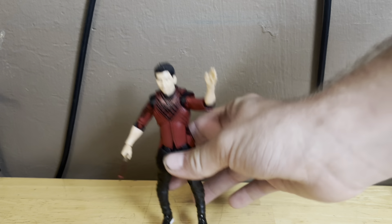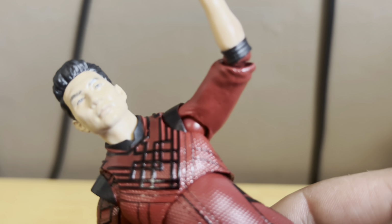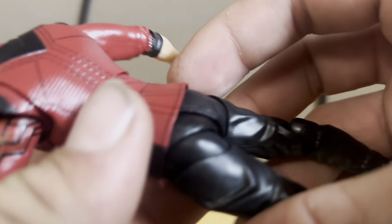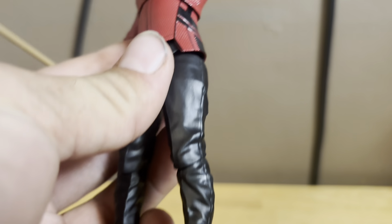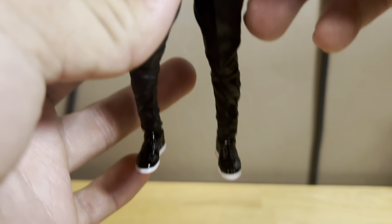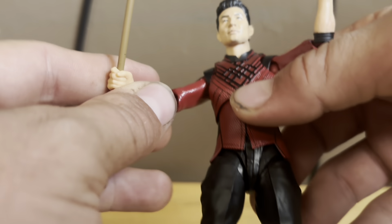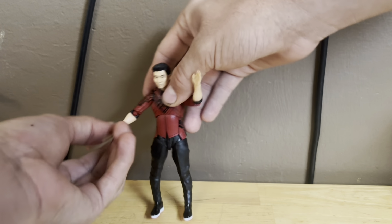Like all the nice sculpt detail on the figure itself, and the texturing of the suit. All the nice sculpt detail on the suit, on the shoes. It's really nice texturing on the figure. You can get this guy into some pretty decent poses.